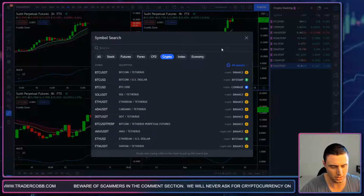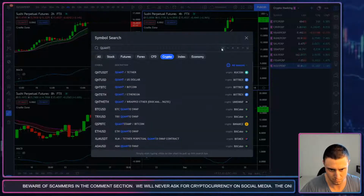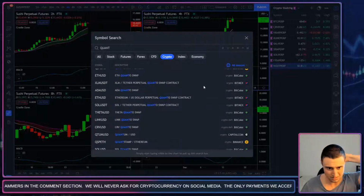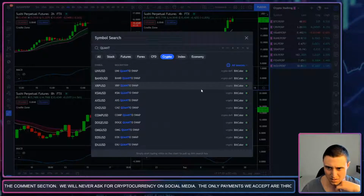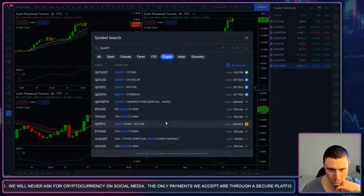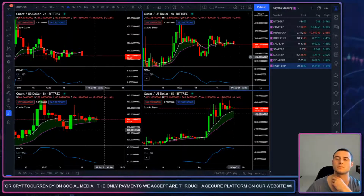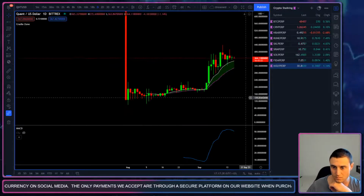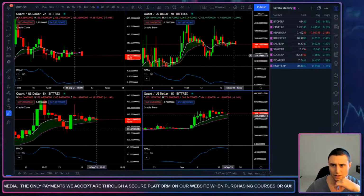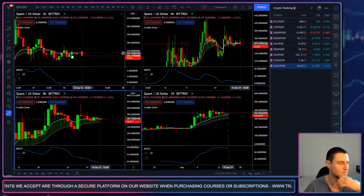Does it have a perpetual contract? No. Okay, so is it even on FTX? It is not, but that doesn't necessarily matter. Is it on Binance? Go Bittrex. So, seeing some nice action here, all throughout there, but it's a little bit messy, also a little bit spiky too. Not really the best chart to trade.